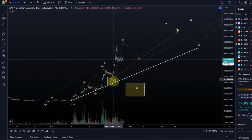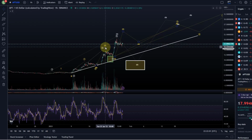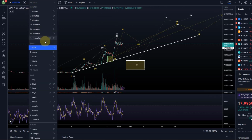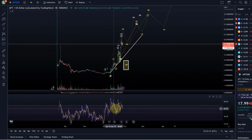According to this count, we should get quite soon into this wave 2 support area. The wave 5 has done more of what it normally should do. We see what we normally would see in a wave 5, which is a bearish divergence. We can see that on the 1 hour chart, and also on the 4 hour chart. However, it's still technically in an uptrend.